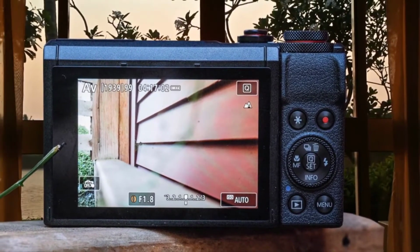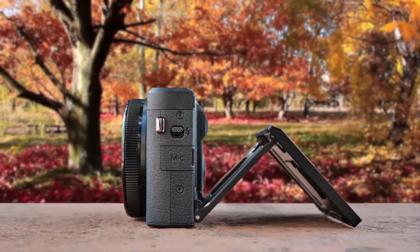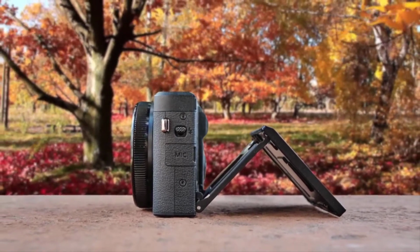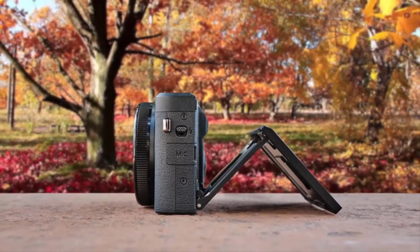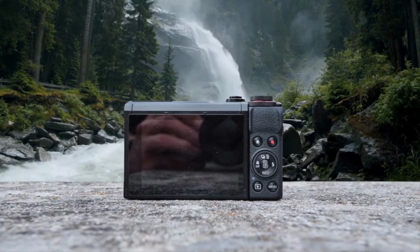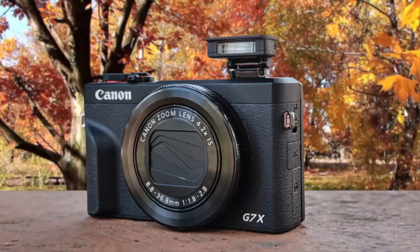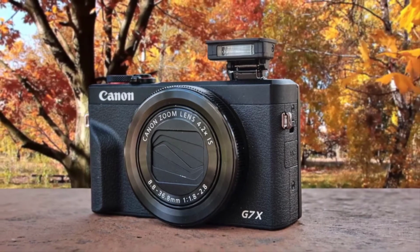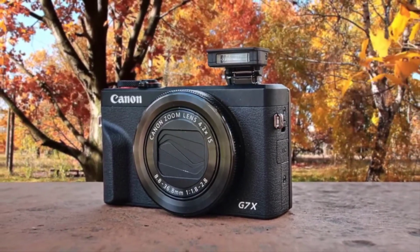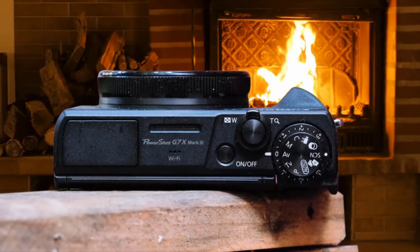Its core photography feature, notably its fast 24-100mm equivalent f1.8 to 2.8 lens, is very similar to the G7X II that preceded it, but Canon has given the Mark III a new stacked CMOS sensor and Digic 8 processor that together promise better image quality and performance. As with several recent Canon cameras, both compact and ILC, the G7X Mark III can shoot raw bursts at 30 frames per second, and it can do so for quite a while, with the camera displaying a bar on the left side of the display representing the buffer capacity.